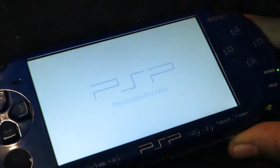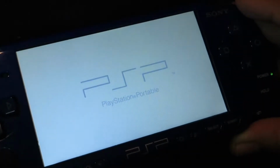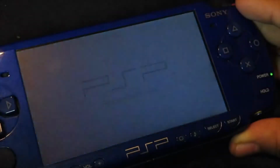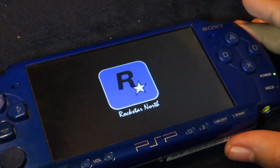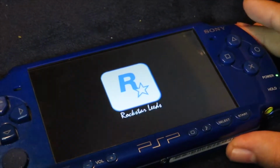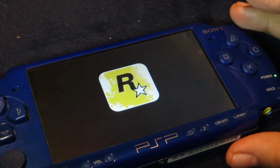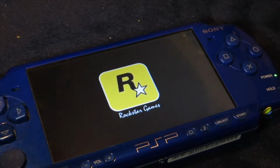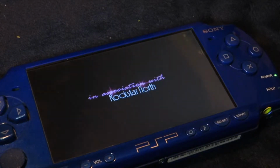So the next game we upload and try to play is Vice City Stories. And I love this game. I actually own this game complete in box on PS2. It's a great game. I have not finished it, but hopefully I will. And this is just a really great game as well, but I wanted to show you that these ROMs that I put on here, they do work.